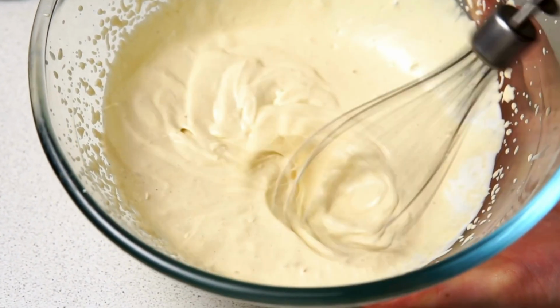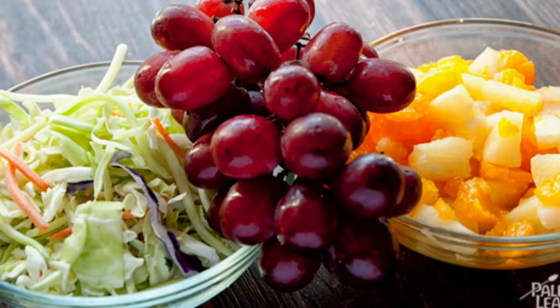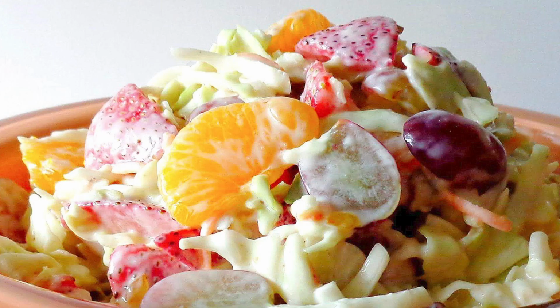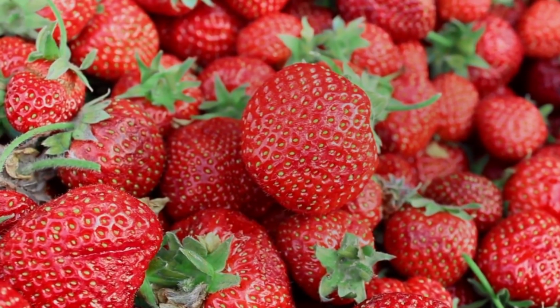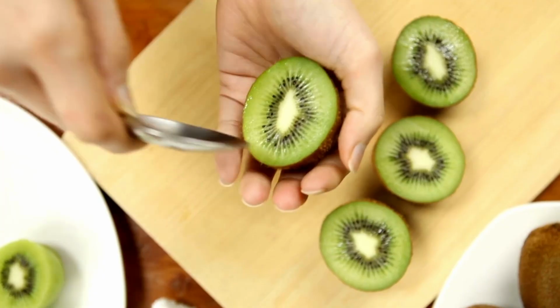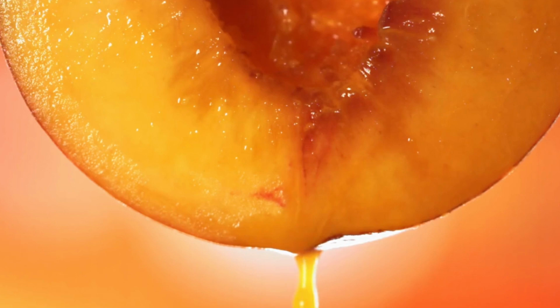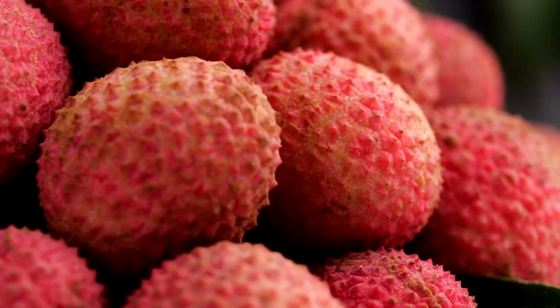The procedure is easy and straightforward. Combine all the ingredients in a large bowl and let it chill in your fridge for an hour before serving. How easy can it get, right? If you are thinking about changing the fruits in your coleslaw, by all means go ahead. Here are some other paleo-friendly fruits you can choose from. Citrus, berries, strawberries, raspberries, blackberries, bananas, kiwi, grapes, peaches, and all melons including watermelon, cantaloupe, and honeydew.